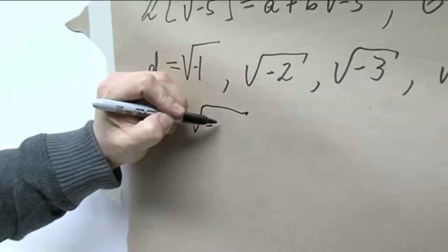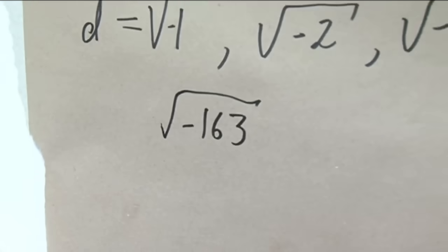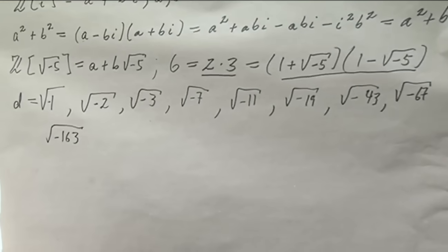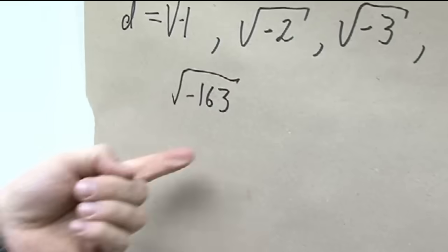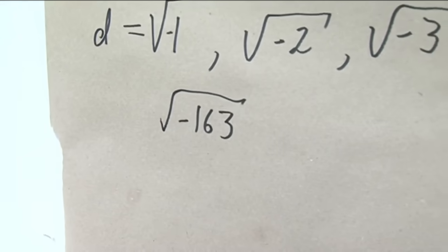And then there's a big jump to this number. So that one works. And this one works. As you can tell, it's quite a bit removed from the previous one. And what Gauss conjectured was that this was the last one. That for some reason, with this number, the list stops. And no matter what other number after this you add, you no longer have unique factorization.